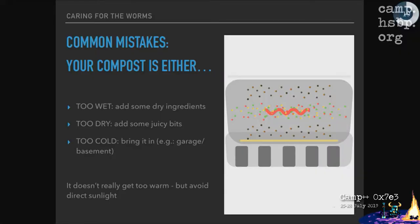or anything that's juicy. And you need about one part brown and two parts green for the balance, but it depends on the climate and where you live. So you will see when it gets too wet and you will see when it gets too dry, and you have to keep it in balance.